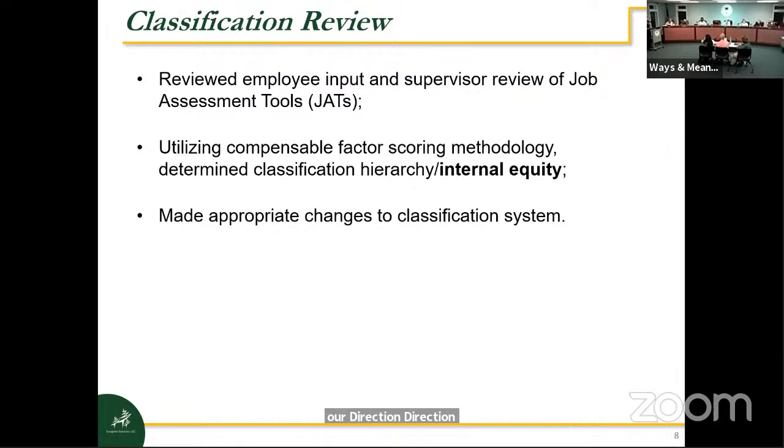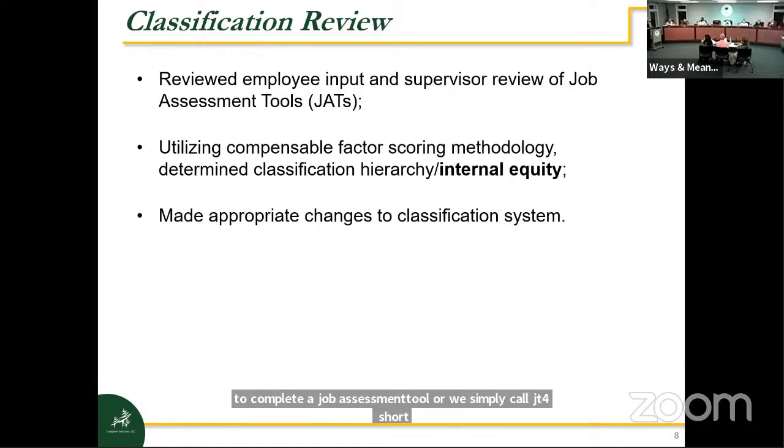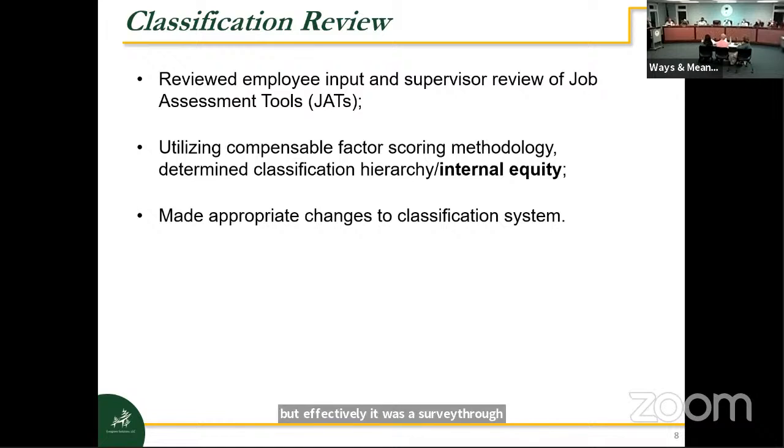As part of this process, we conducted a classification review. We asked all employees to complete a job assessment tool, or JAT for short. It was a survey through which employees told us what their duties and responsibilities were, and we had supervisors review that feedback. Yes, we have job descriptions from Human Resources, but those job descriptions are not necessarily always up to date. And who better to ask than the employees themselves? What do you actually do on a day-to-day basis? What are your responsibilities? Do you supervise anyone? How many people do you supervise? That was all information we obtained from this job assessment tool.